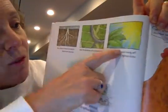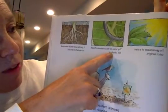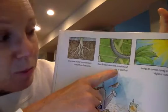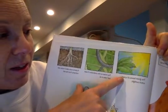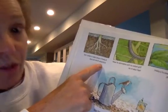The green leaves of a plant catch sunlight. Tiny holes on the underside of each leaf take in air. A plant's roots take in water and nutrients from the soil. So there's the green leaves of the plant catching the sunlight. Tiny holes on the underside of each leaf take in air. People don't think about how important that is, but it is. A plant's roots take in water and nutrients from the soil. Now they have the three things that they need: sunlight, air, and water, and the nutrients that are in the water.